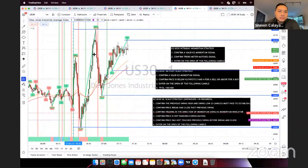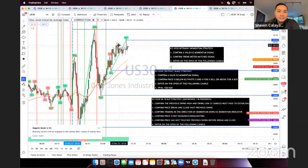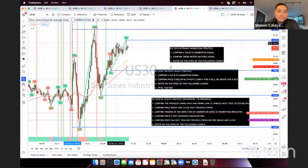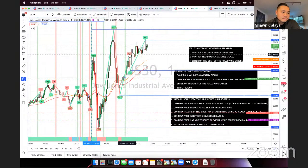Man, this is so trash. This market is literally playing, right? It didn't have to go up there and break the high, but it did push up and break the high. So there's no high anymore, and now we've got to wait for another high to be established at this point. So it's just nothing here.